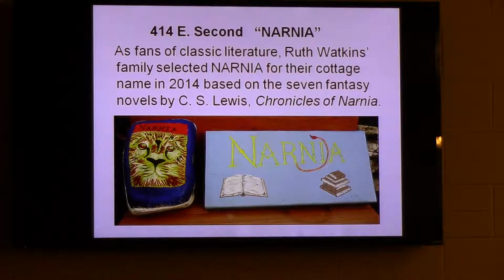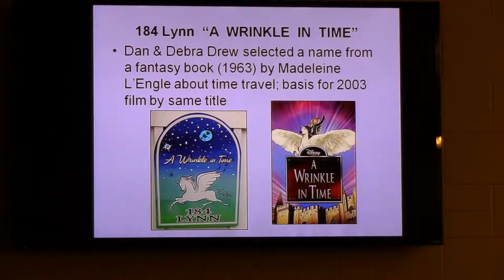But here's an 11-year-old, and because the Narnia sign is not easy to see, it's in a window, but he's paying attention.